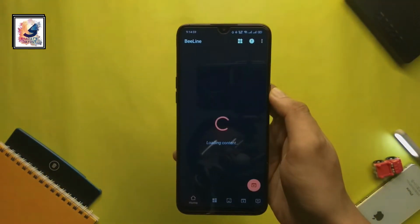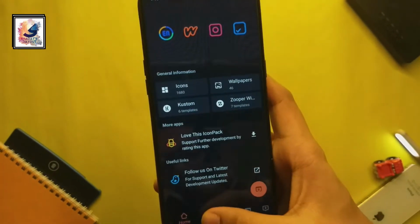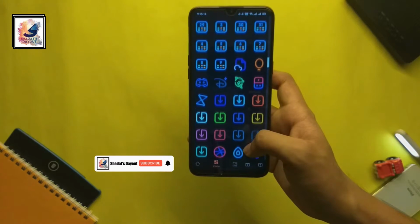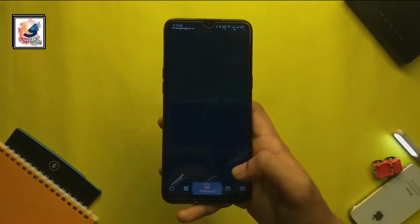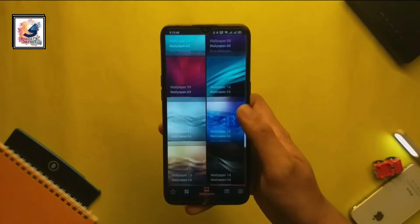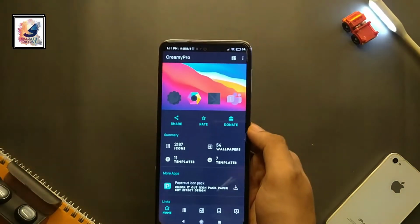Our second application is Beeline icon pack. The application comes with 1618 custom icons. Personally, I like Beeline icon pack because it comes with a simple icon pack in black and white and colorful. Beeline icon pack also comes with 46 wallpapers. The wallpaper collection is excellent.